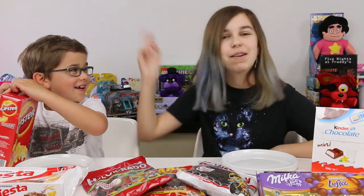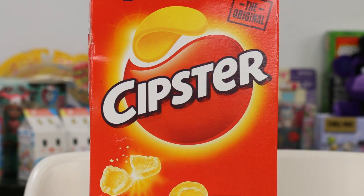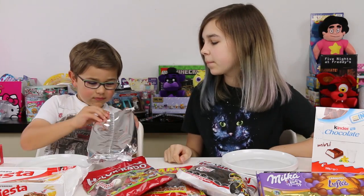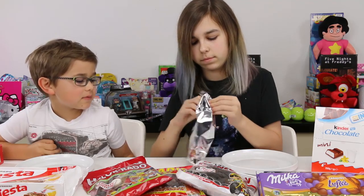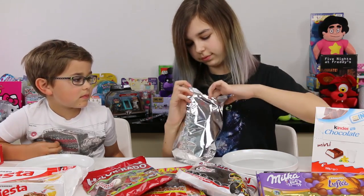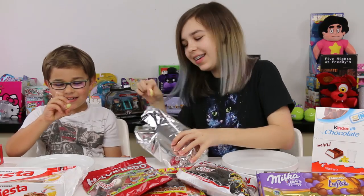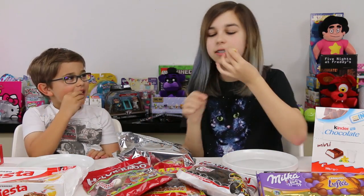Okay, ready to get started? Apparently we're starting off with these. These are chipsters, I think. My mom loved these, so we're gonna try them. Okay, you can go ahead and grab one. These are so cute! Look how tiny they are! Oh my gosh. They smell really good too.